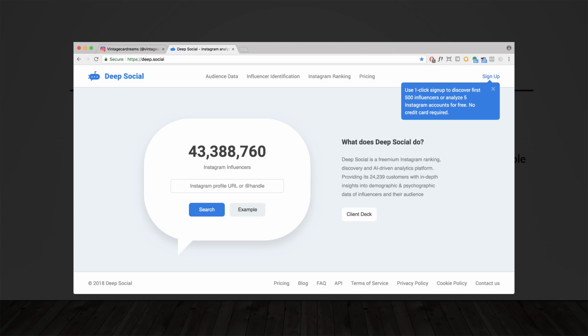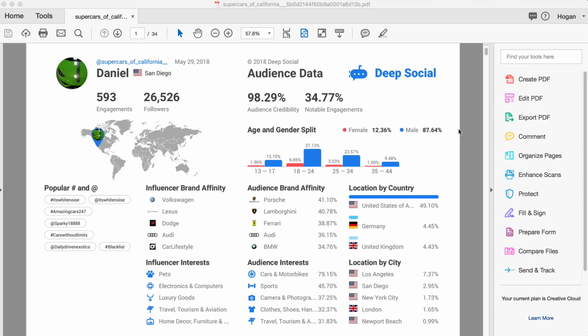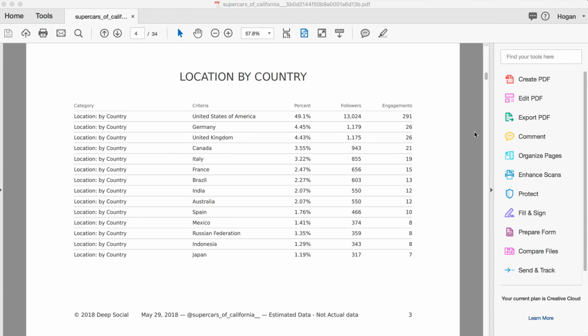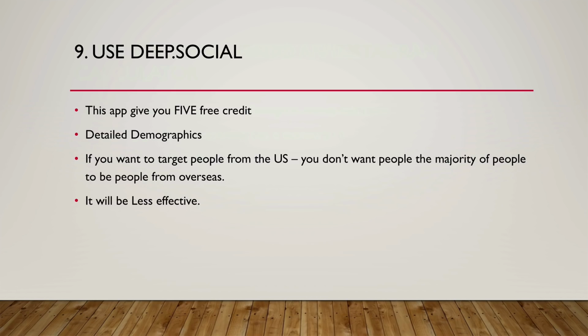The 9th thing is to use Deep Social. This is a really cool app that gives you 5 free credits. You put in their Instagram handle, and it'll show you a detailed demographic of that page. For example, if you just want to target US people, then you don't want a page which has a majority of people from Indonesia, Thailand, or India. And also if you're promoting to men, then you want a page which has mostly men, right? Otherwise it's going to be less effective.